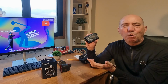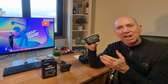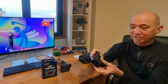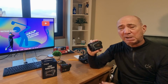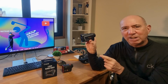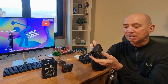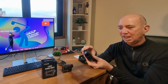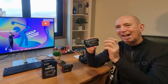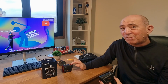Like what's 1, 2, even 3 or 4 or 5 yards? Well, 5 might be a difference, but 1 or 2 yards isn't a big difference. Okay, that's probably one of the first similarities that's important. Both of these are super accurate. So this has an accuracy of 1 meter, 1 yard, more or less. Okay, so that's perfect really. Same as the Bushnell. So the CIGMAN can measure distance up to about 800 yards, 800 meters, whereas this one goes up to 1,300 meters.